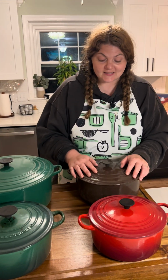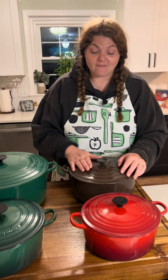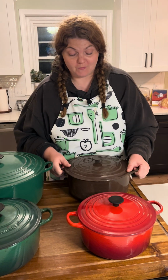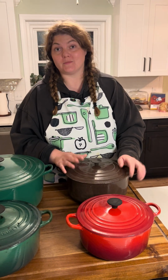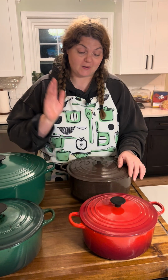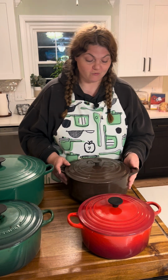The next size that I have here is the 26. This is a 5.5 quart pot. This has actually been with me for over 20 years, just a testament to the quality of Le Creuset. I've had most of these for almost 15, but this one I've had for 20 years, and I even got it secondhand. So it's probably had a whole life before me.